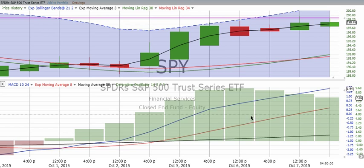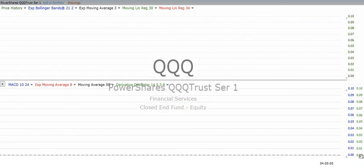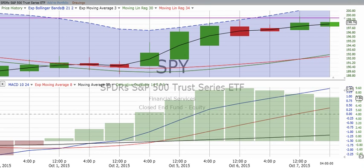For those of you that are watching via video, those who are listening via audio, you can see that the derivative oscillator is losing some of its speed. So we'll continue to monitor the total market and the SPY, and also the Qs, which is the Nasdaq 100 that we're looking at next. However, I did want to note SPY was up for the day 0.82%.